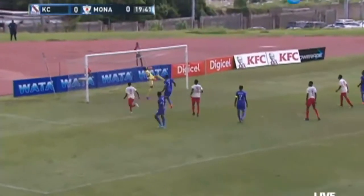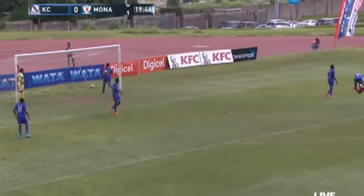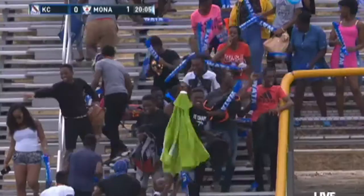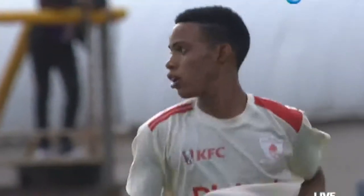This one is sent inside the area. Oh, it's gone in! Would you believe it? That's Mona High! They have scored first! And it looks as if it's Carlton Thompson who sent that one inside! And Shadid Rodriguez could not get a hand on it. And it's Jabani Martin, in fact, who sent that one in. And Mona lead by a goal to nil.